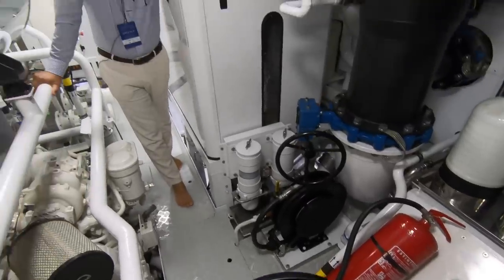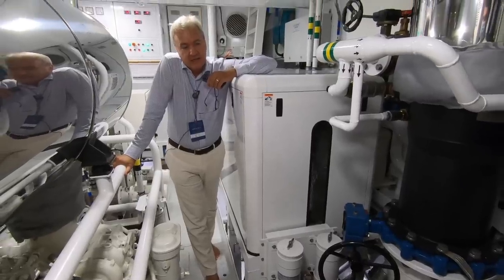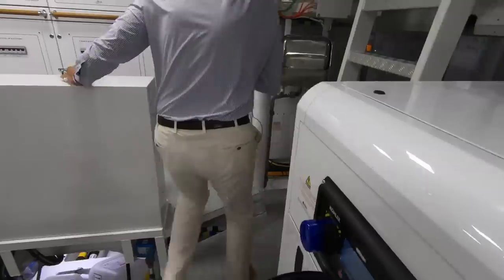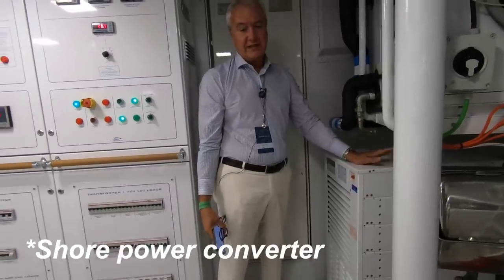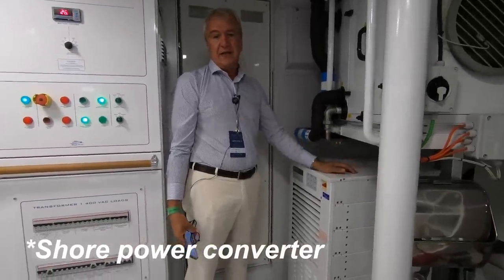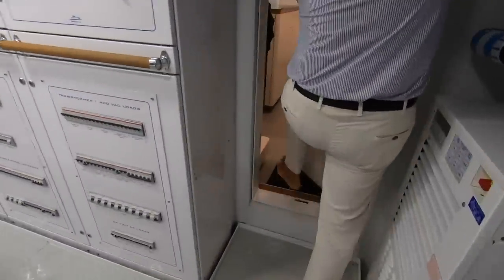I think, according to the client's gratitude to us and the crew reporting, we achieved most of those targets. Now, the yacht is equipped with a SEA converter, so electrically you can connect K584 in any place you go around the world.